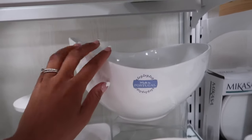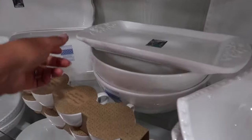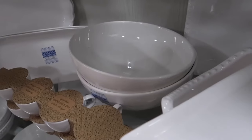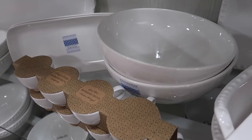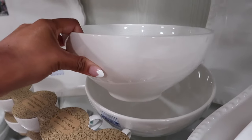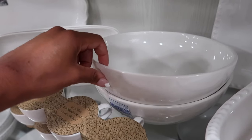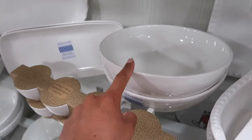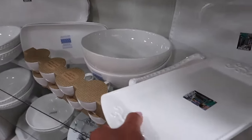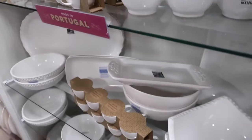It's only $9.99, so I feel like that's a really good price for a serving bowl. And then they also have a couple other ones down here. This one is more symmetrical, but it's not as big. And I actually have some that are almost identical to these, but they're from Amazon, and you can get the same feel for like $24.99 for four. But those are really nice for serving and stuff. I'm gonna put this back so it doesn't fall over. That's where it came from, so that's where it goes.